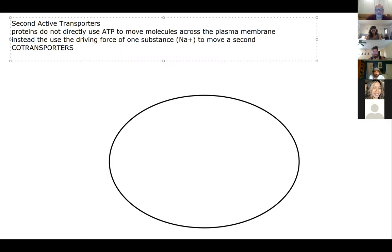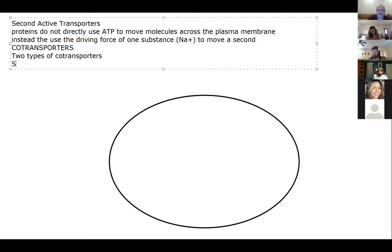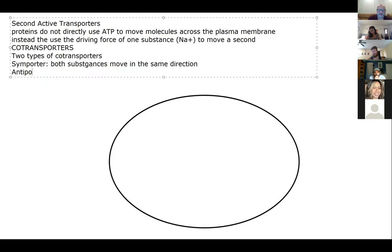Now, you are right, there are two types of co-transporters. The first is a symporter, where both substances move in the same direction, and antiporters, where both substances move in opposite directions. So let's see two examples.